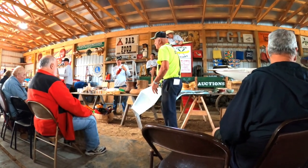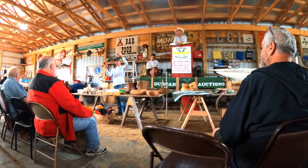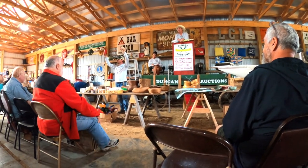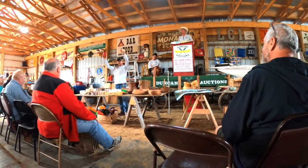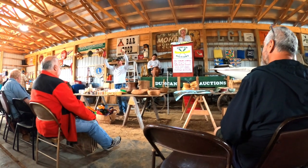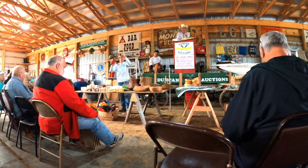All right, that's a fire extinguisher, kind of a neat little bucket with it. How about $10 on that? 10 anywhere, 5. $5, now 7.5. We get 7.5. Sold at $5, number 4.